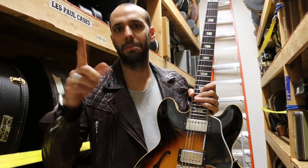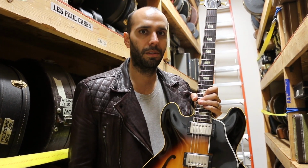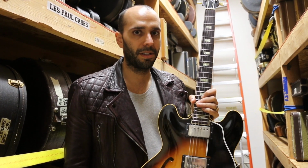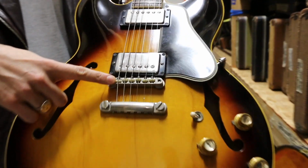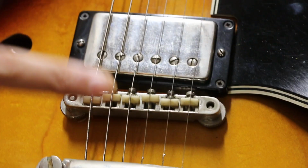If it's anything other than Sunburst, it'll have another letter: N for natural, C for cherry, W for walnut, B for black. I've seen them. They exist. I got friends that got black ones too. Also, nylon saddles. You'll see some with nylon saddles. You'll see some with steel saddles. I think a lot of them shipped nylon.